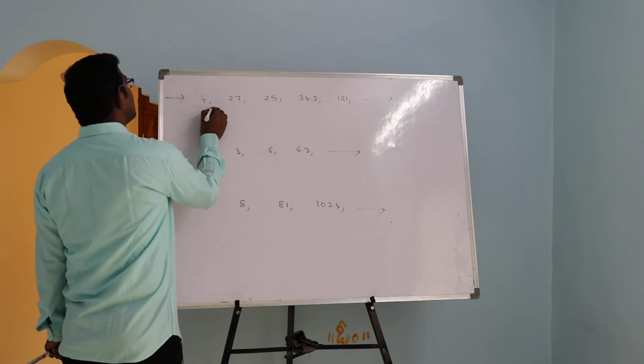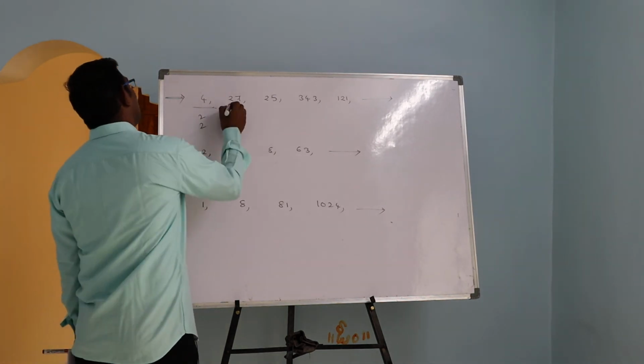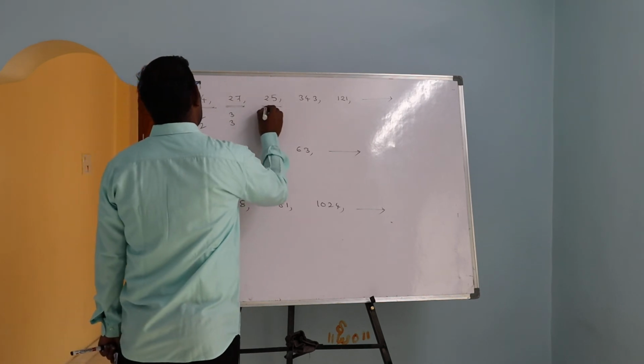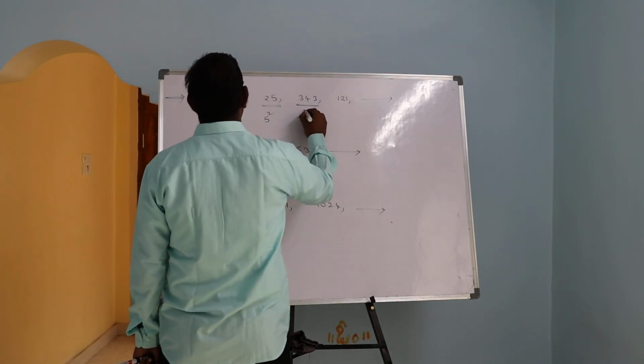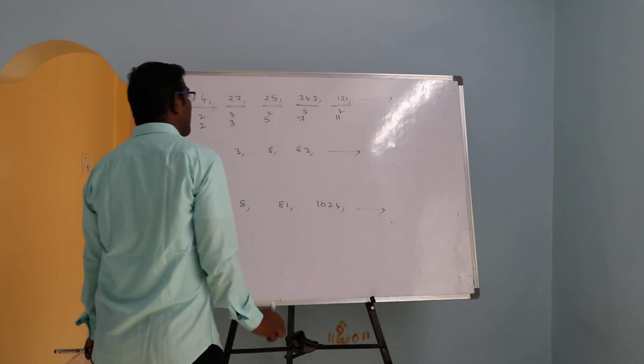4, 27, 25, 343, 121. 4 can be written in the form of 2 square. 27 can be written in the form of 3 cube. 25 can be written in the form of 5 square. 343 can be written in the form of 7 cube. 121 is the form of 11 square.